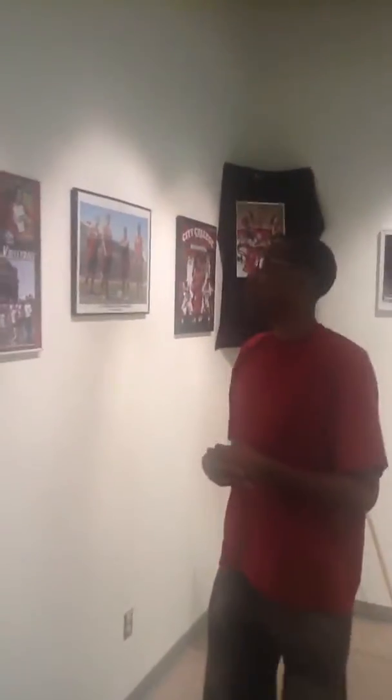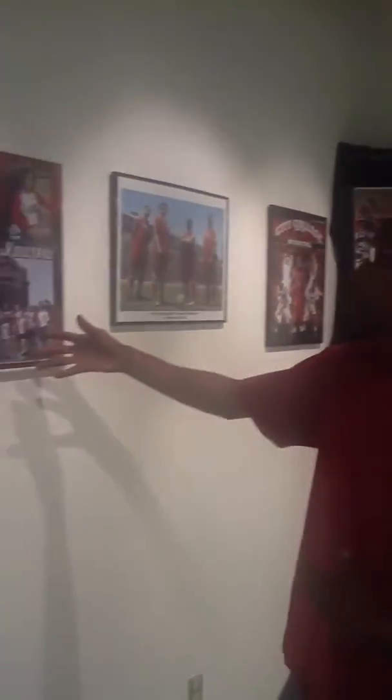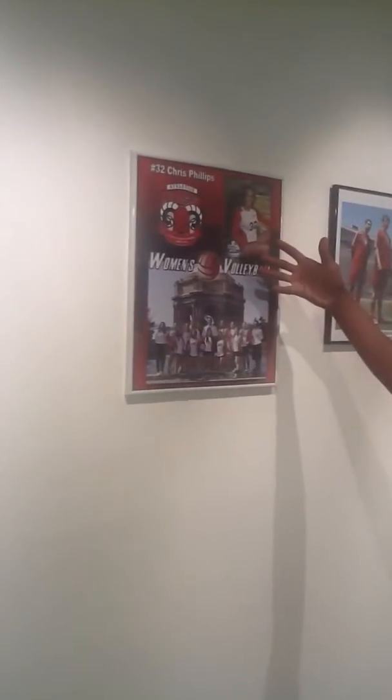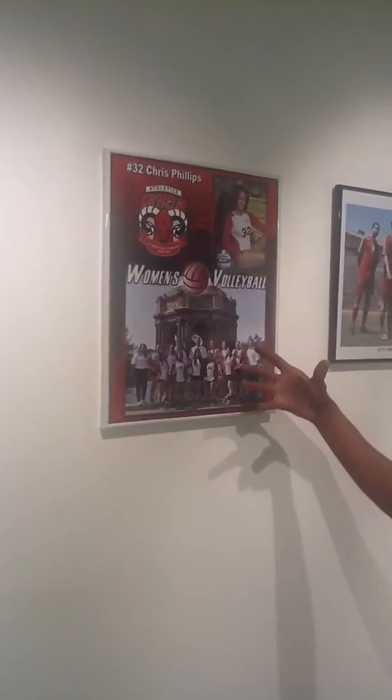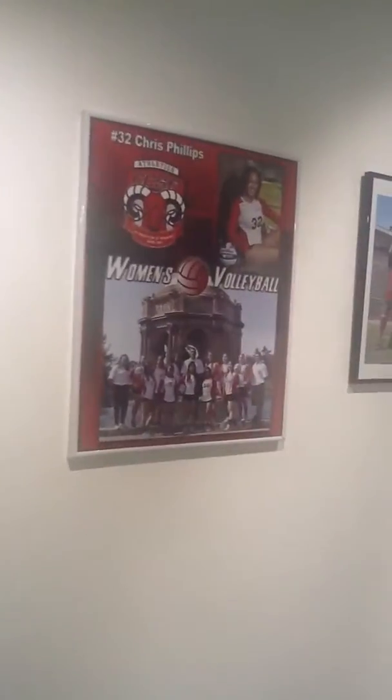Coming down here, I did a collage with the women's volleyball team, showing just a mixture of photos and also graphics, putting a team photo, also individual. So usually when I work with the teams, I use the players get an 8x10 of a photo, something like this.